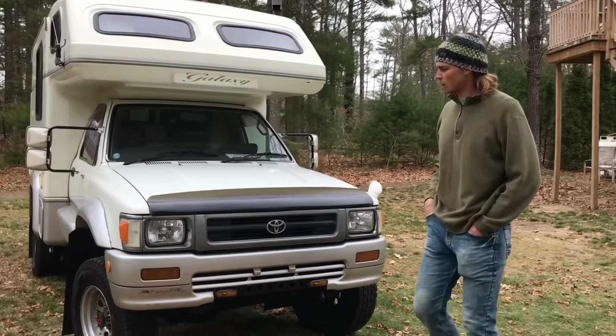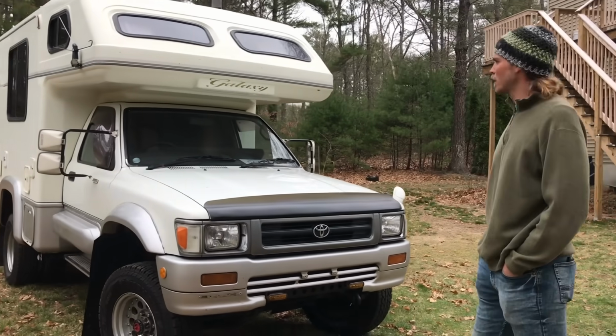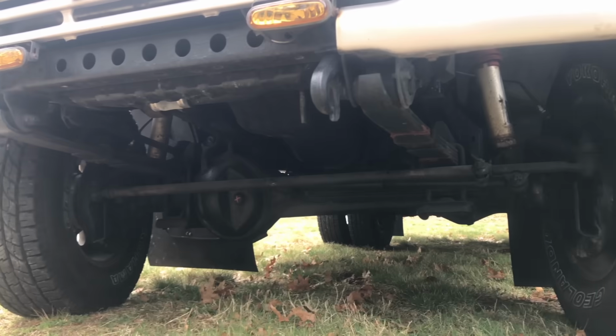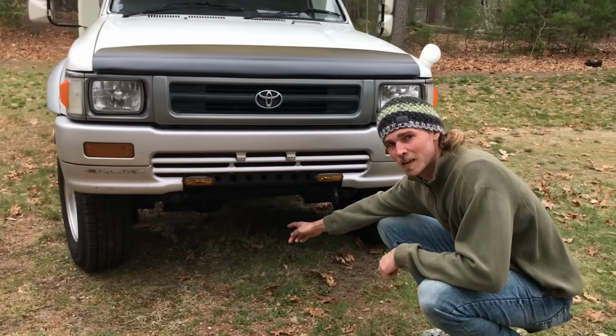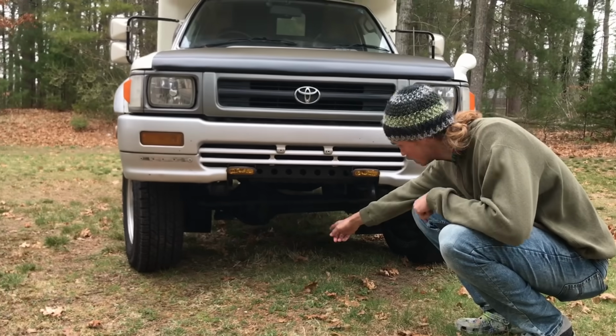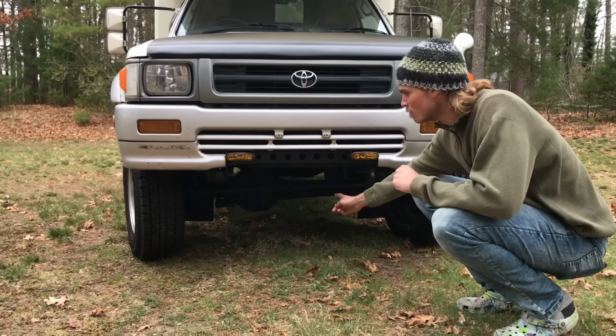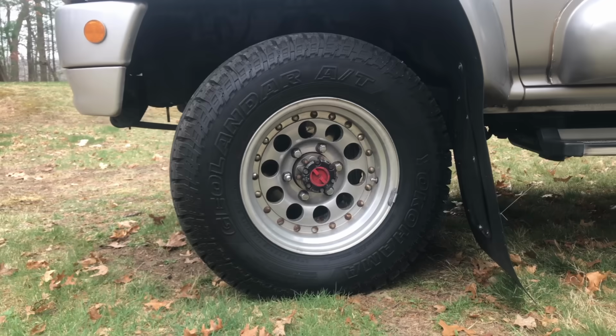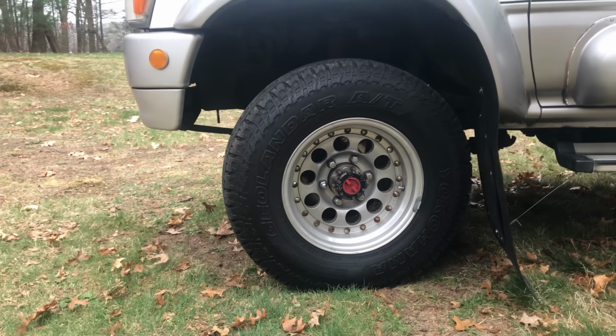As you can see here, it's pretty clean. It only has like 60,000 miles on it. If you look underneath, one of the first things you'll notice is that it has a solid front axle. It doesn't have independent front suspension. This has the solid front axle. It has manual locking hubs for the four-wheel drive. So old school, purely mechanical.